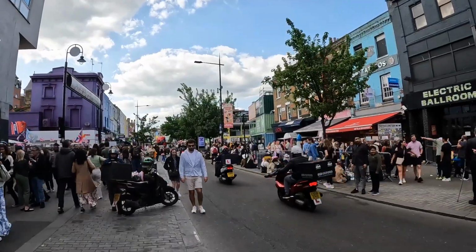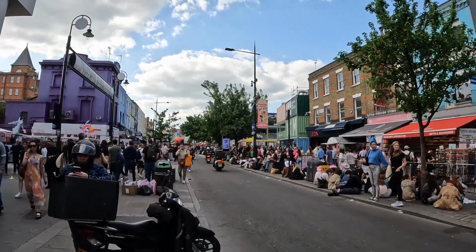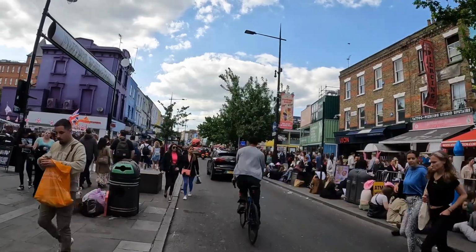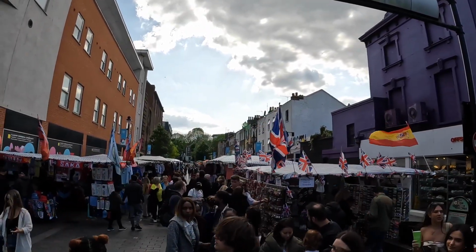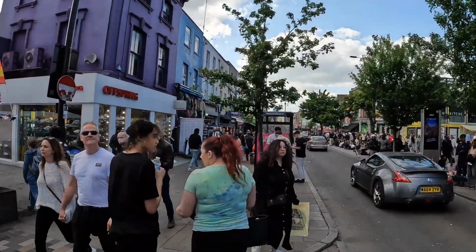We took the underground services and got off at Camden Town station to start our journey. We reached Camden after lunchtime. It is best to visit Camden Town in the evenings to really enjoy the vibe. There are so many alleys and streets filled with vendors of all kinds. It's a place where you can get anything and everything.